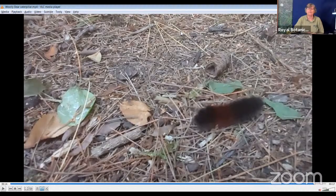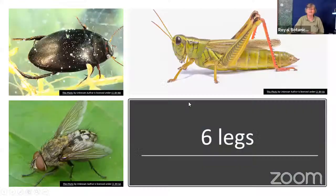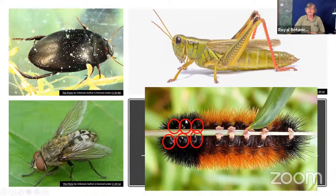hungry. But if we look at a woolly bear caterpillar underneath, we'll see that it's very different. So those red circles, those are actually where its insect legs are. Look at that.